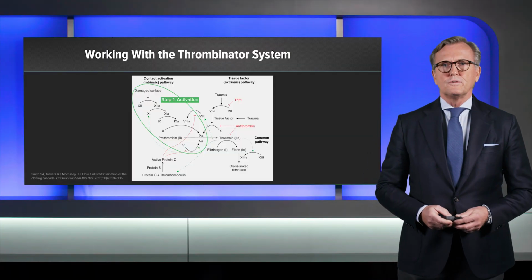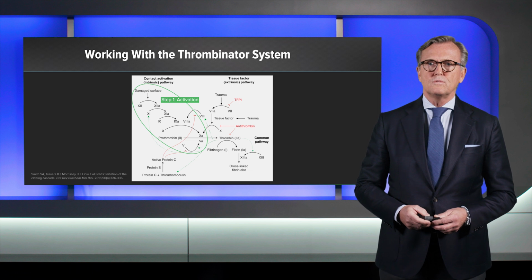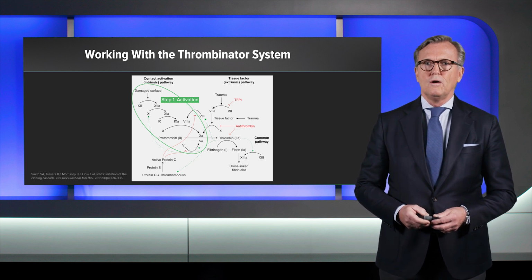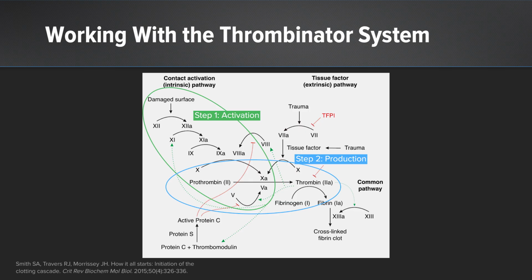In the first step, the Thrombinator device initiates the clotting cascade using beads and agitation to concentrate factor 10A, or prothrombinase. In the second step, we are producing thrombin. We accomplish this by adding more autologous fluid to the system. The prothrombinase, produced by the device in step 1, mixes with the added autologous fluid. The prothrombinase cleaves the added fluid and produces thrombin.